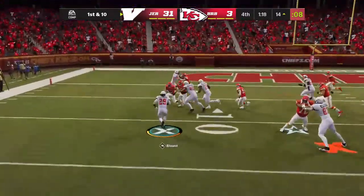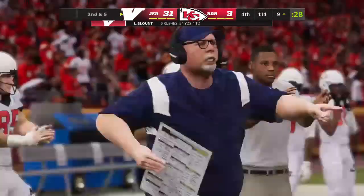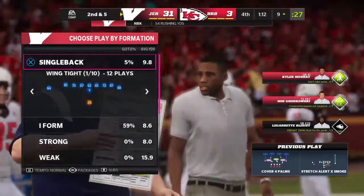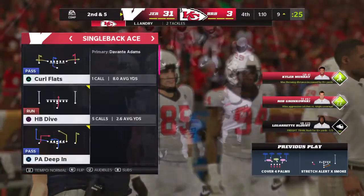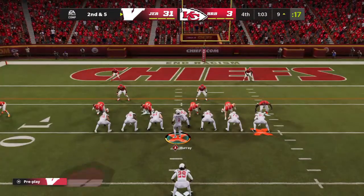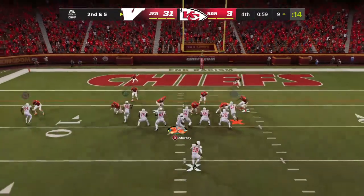They'll run it here with Blunt. And now they're inside the 10 as he's brought down at the 9. 5 yards is the tally on first down. That brings up 2nd and 5. I think we can safely say that those types of plays are the backbone of this offense. We know not every run's going to be a big hitter, but you know they'll take that type of result on each and every attempt.